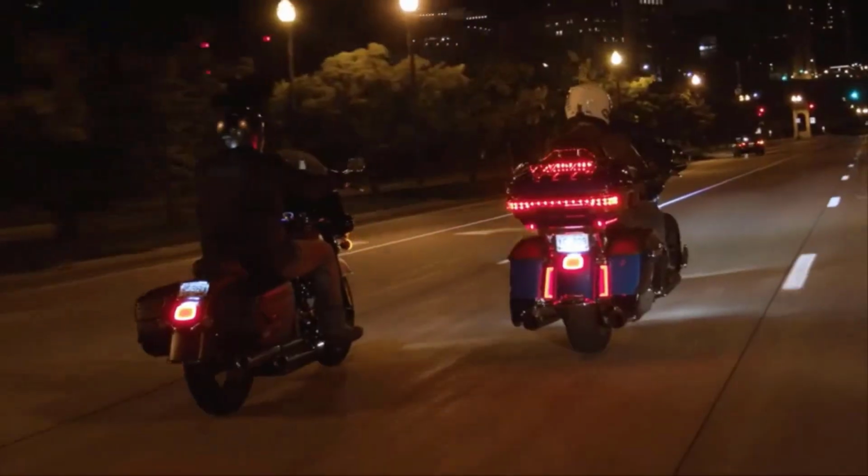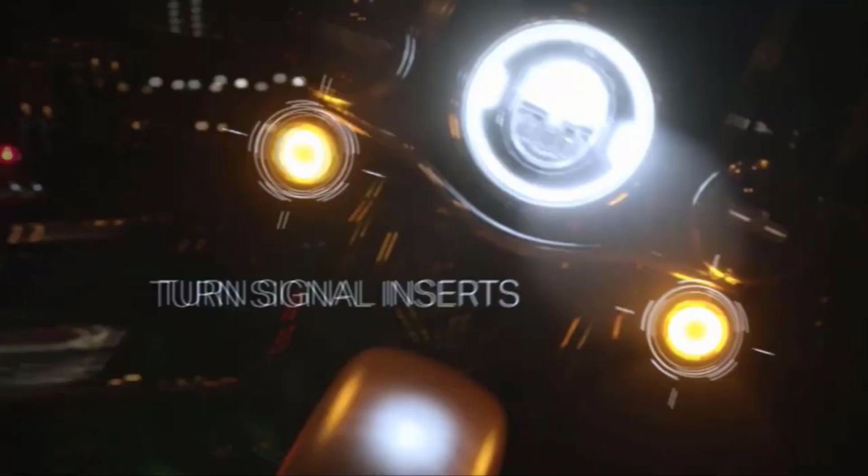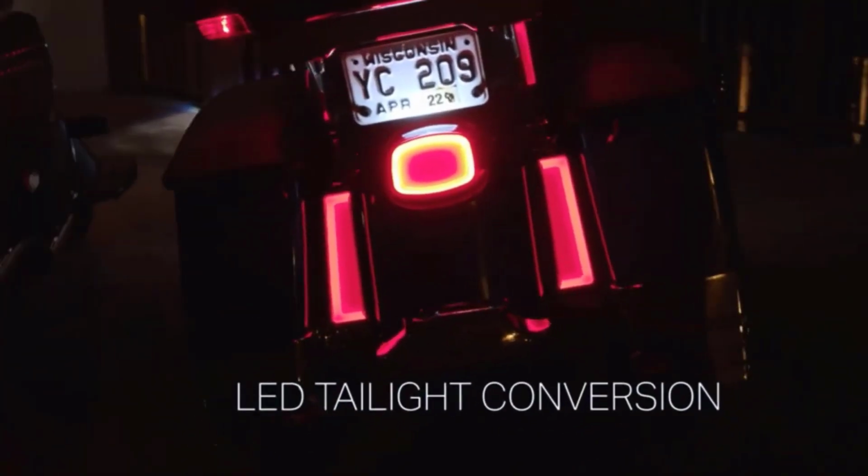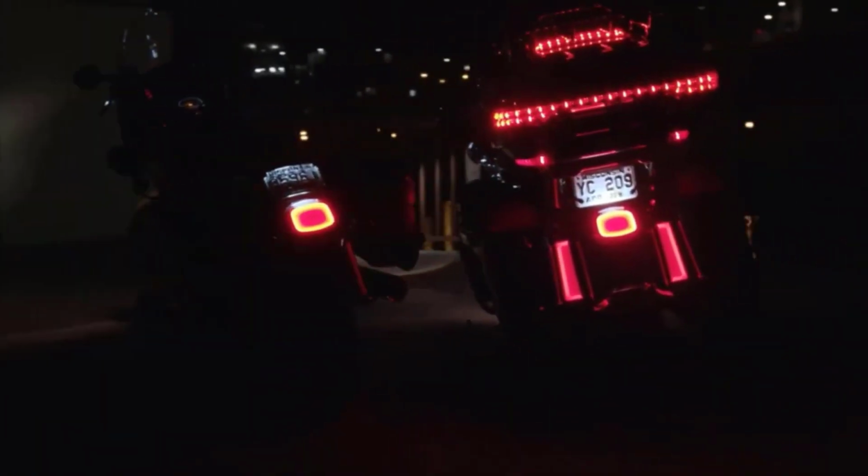Installing LED lights on your bike not only gives it a custom look, but it also makes you safer on those dark roads as they make you more visible to oncoming traffic. The best LED lights for motorcycles come in a variety of colors, lengths, and brightness levels. Some even have wireless power controls and dimmers.